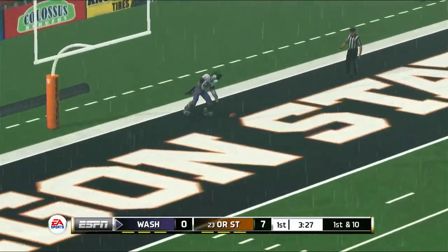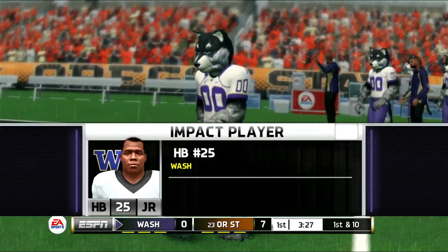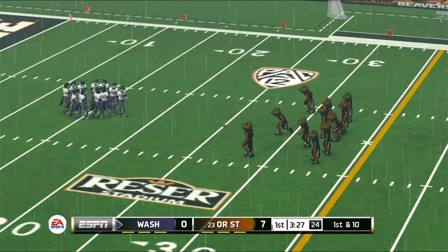This one's going to be down in the end zone for a touchback. Washington's coaching staff so confident. They know they've got a guy that's one of the best running backs in the country and that they can just play their game and not worry about the fact they're on the road.